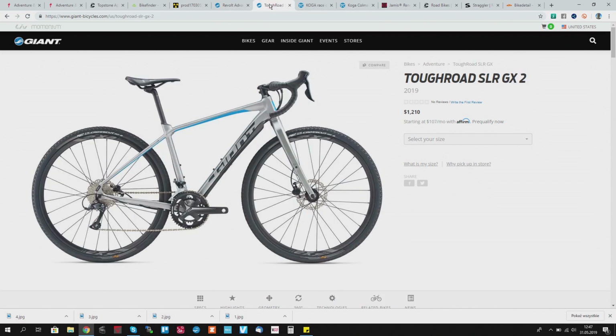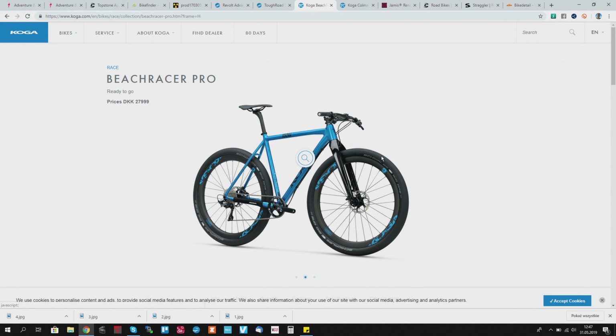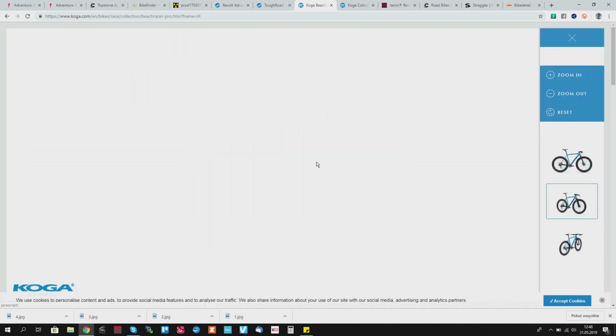And now, guys, something very exciting. If you want to have a fun bike, there you go. Koga, do you know this brand? Here I have actually two models out of my three favorite that I would love to try. The first one is the Beach Racer, one with a dropper post and road handlebars, and the other one with the flat one. It is called Beach Racer because it comes with really wide tires. It will do well on gravel, but it looks so cool.